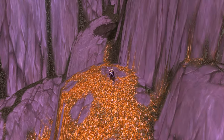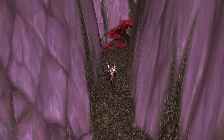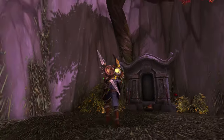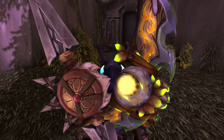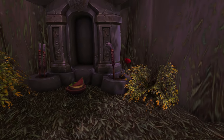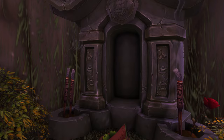All right, we don't have to use Fel Rush yet. We might have to use Fel Rush right here, though. Yep, there we go. Oh, we do got kind of like a little hidden garden going on back here. That's really neat. Look at that. Got like some Pandarian shrine going on with some fruit out in front of it, and like it's burning some incense. So that's really neat.